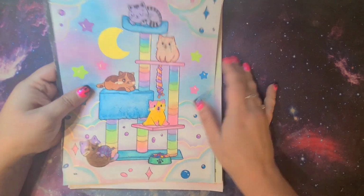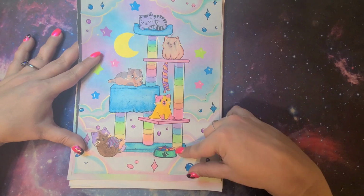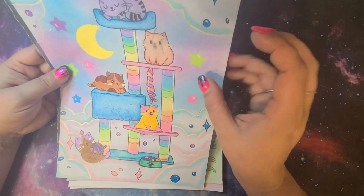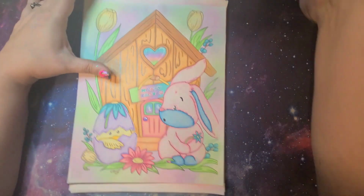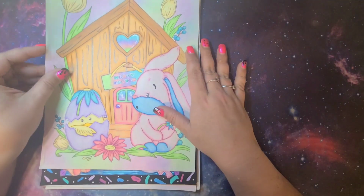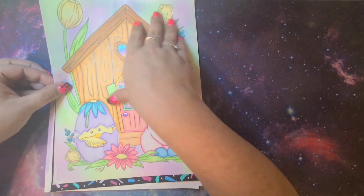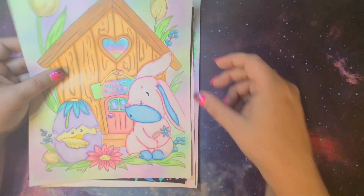There's another one from Tiny Cats, and I think these were my pastel pencils that I was using on here. And the kitty cats, I loved coloring the kitty cats. And these little clouds were here, I just outlined them. This was for an Easter page, obviously, so it was all light colors, I believe. It was all colored pencil for this, because it was a bigger area. Yeah, this was an Easter page.